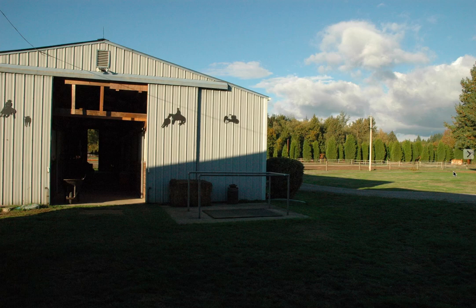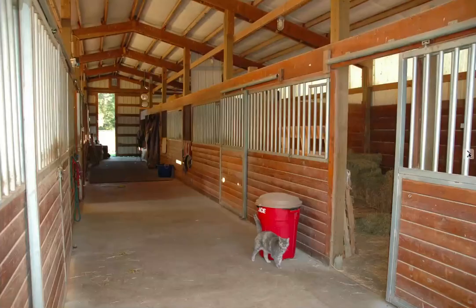Oh, let's see. And there's the front gate right there, in the distance. Oh, there's Connie Cat. Look at that.